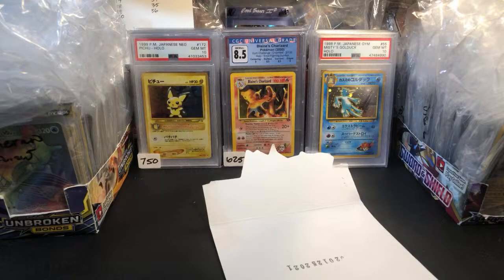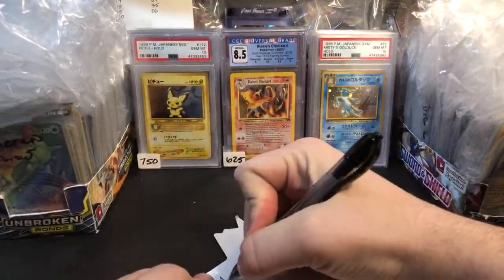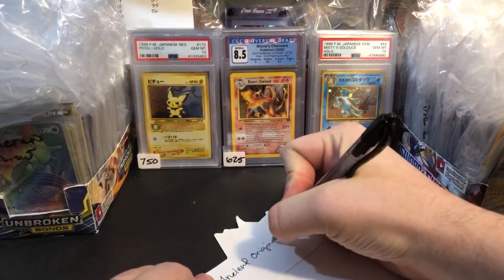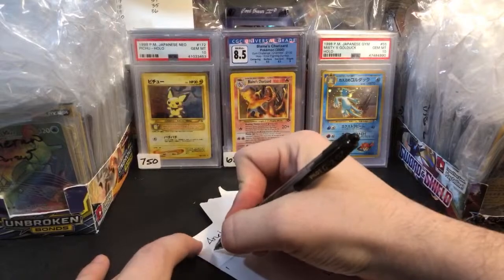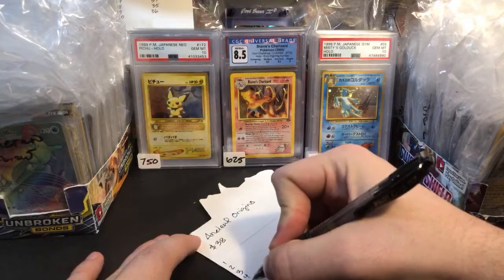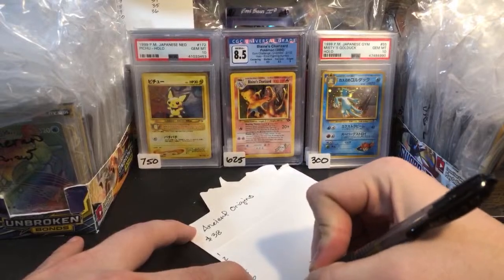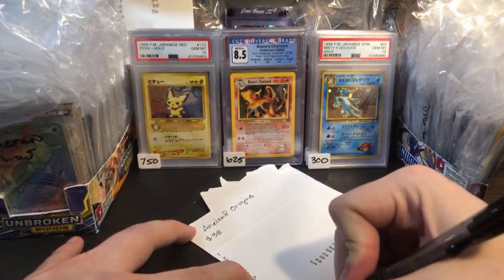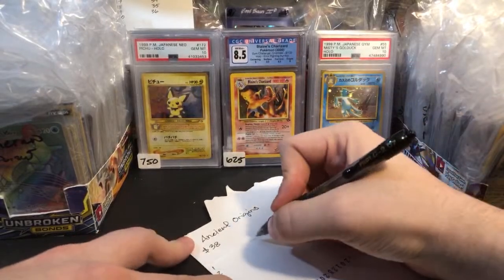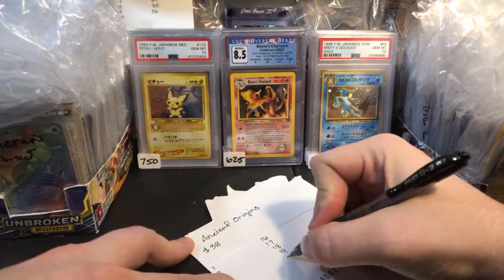Okay, so each spot for the Ancient Origins will be a little pricier this time. We're going to have each spot be $38 this time. And we're doing Ancient Origins the second time around because nobody pulled the Full Art Lugia. And I actually really like that set. So we'll be opening up another Ancient Origins. I also did kind of an assessment of the available boxes out there, and I think Ancient Origins is a pretty good one.